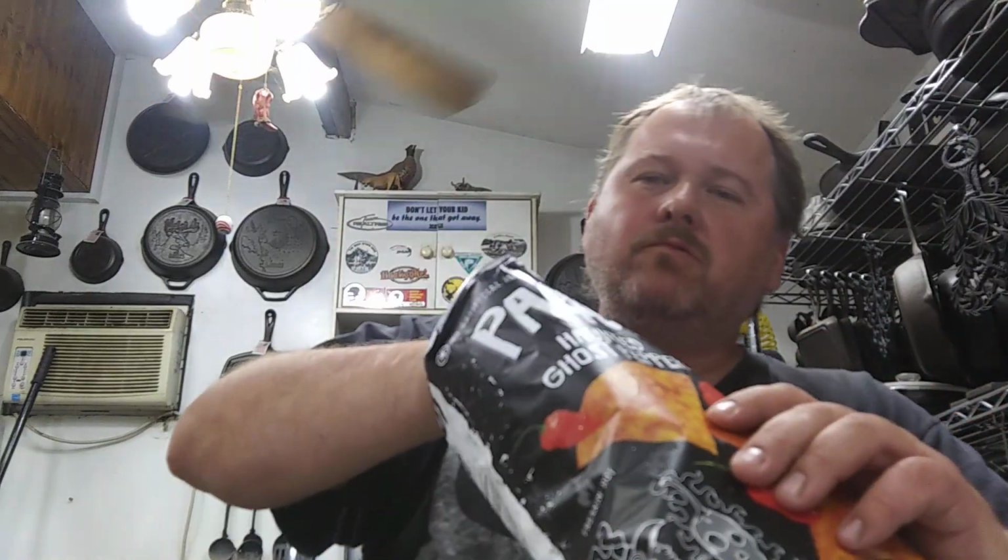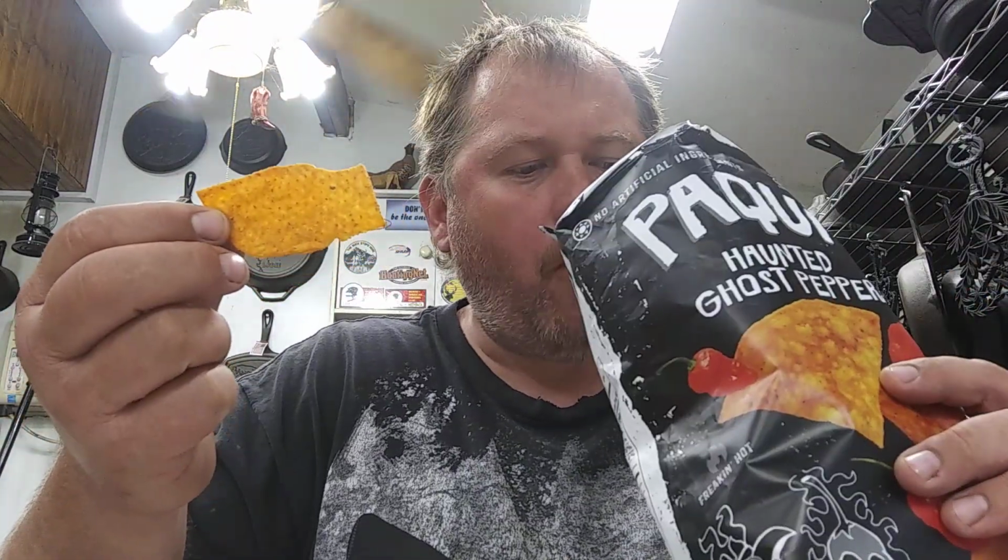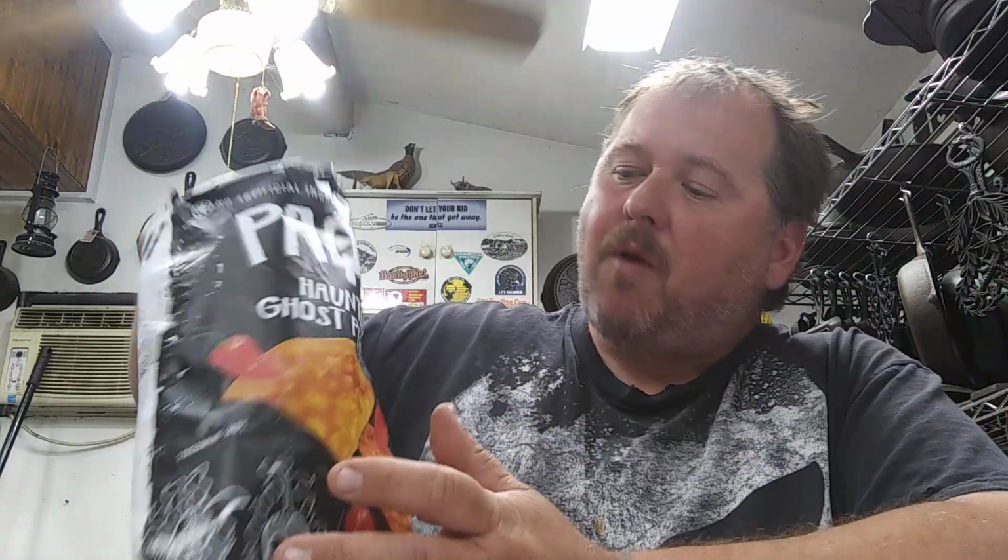All right, folks, here we go. I'm sure these won't be a one-chip challenge hot, of course, but I hope they give me what I'm looking for. Got that ghost pepper smoky flavor. You don't get that burst of cheese like you do with Doritos. But of course, these aren't nacho cheese. These are ghost pepper chips. And I can feel the heat building. That's a good sign.